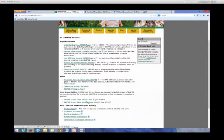Here are screen guides, and much of the information that we'll be talking about today is in the screen guide. And so if you have a question down the road, a great first step is to pull up that screen guide and see if the answer to your question is in there. And then there are also data collection worksheets, which we designed to help sites track and enter their data into Inspire. So, for instance, if you pull up the enrollment worksheet here, it's going to ask the exact questions that you then find on the Inspire enrollment screen. And so we're happy to work with sites on developing a system for using those worksheets to collect information.